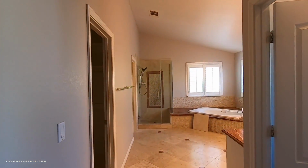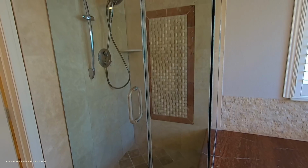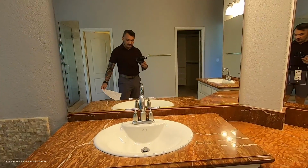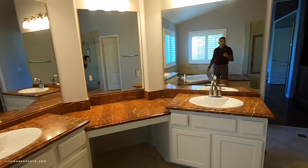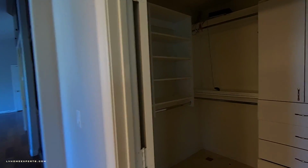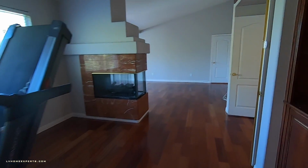Coming into the master. Nice shower though. Look at that. All this was done aftermarket. The vanity is a little bit low. It's probably like right about here. Okay. Here's your walk-in closet. And here's another one right here too as well. And you have your attic access up here. So it looks like you probably have another furnace up there. And that's pretty much it for this home tour.